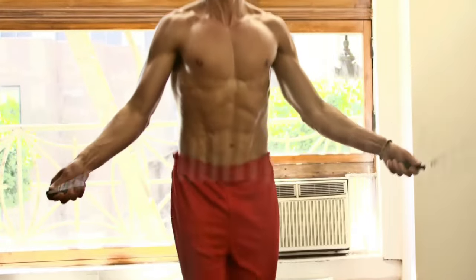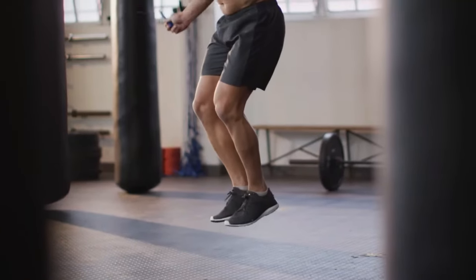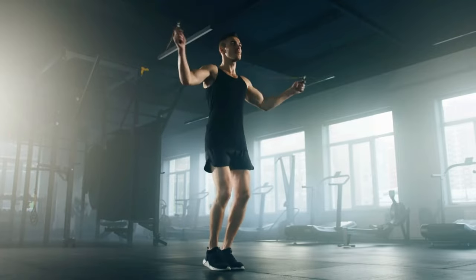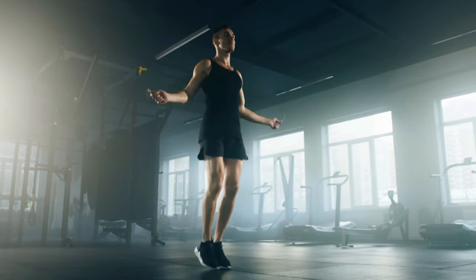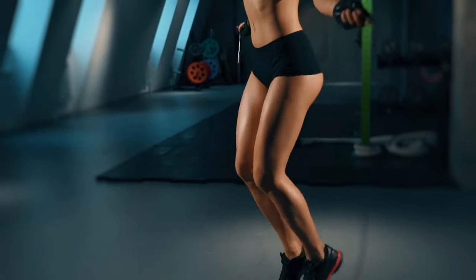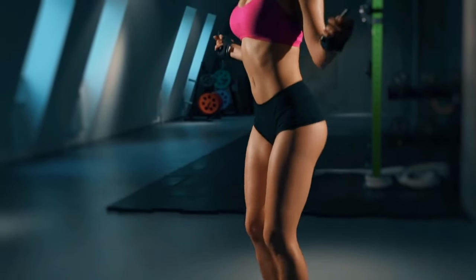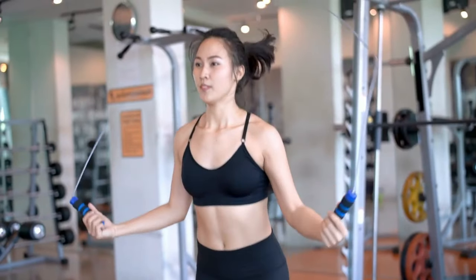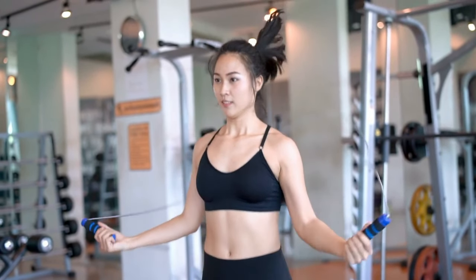For instance, 20 minutes of jump rope can burn up to 241 kilocalories for a person weighing 200 pounds, or 91 kilograms. Jump rope is an excellent cardiovascular exercise. It gets your heart rate up, improving cardiovascular health and endurance. The sustained movement of jumping rope helps you maintain an elevated heart rate, leading to effective calorie burn.